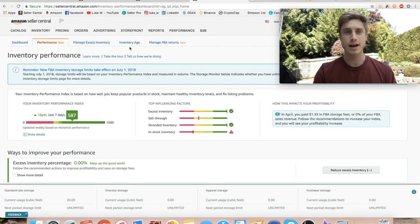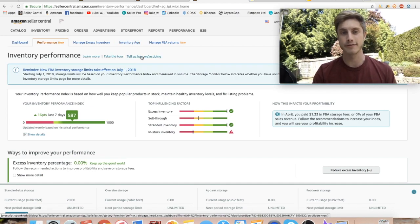And another tip for you guys, you can go click on inventory age right here. I'm not going to do it because it'll show my products, but it will actually show you your conversion rate and if you have any problems with your products getting traffic, and it will give you suggestions on how you can improve your traffic and conversions on your listing.